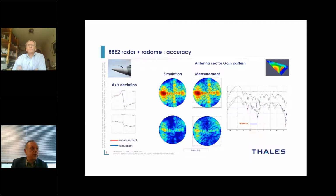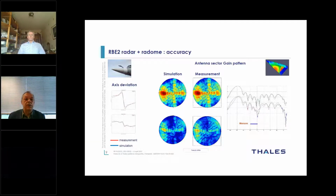So just two examples. One example on the RBE2 radar, which is a radar mounted on the Rafale aircraft. When you see simulation and measurement, in fact, it represents the distribution of energy in space of part of the radar. And we have a high accuracy, in both polarizations, in the main polarization of the radar and in the cross polarization of the radar. And this is why these simulations are used to explain some technical facts that can happen in flight. It's accurate enough to be completely confident in the result of the simulation.